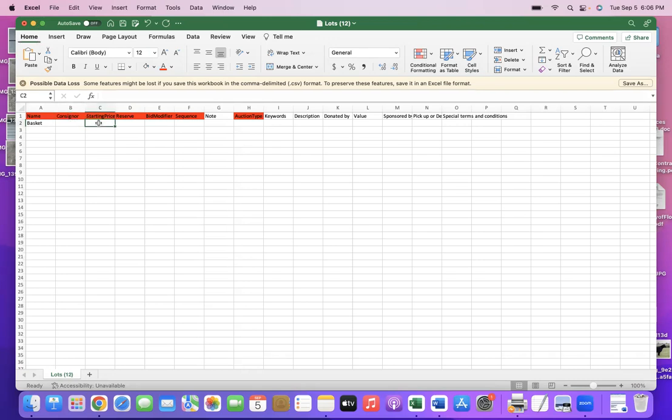And then your starting price. Your reserve is going to be 0, because you're not going to have a floor, so I wouldn't even worry about that. Bid modifier is that times the money, and it's probably just going to be 1. Sequence is going to be the first lot, second lot, third lot, in numerical order all the way down. Note is nothing. And then auction type is racehorse.